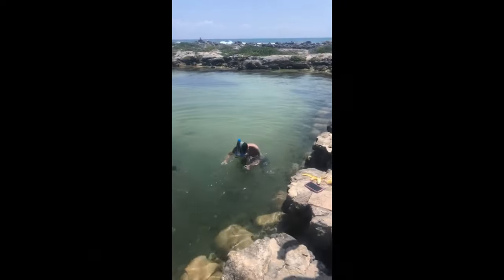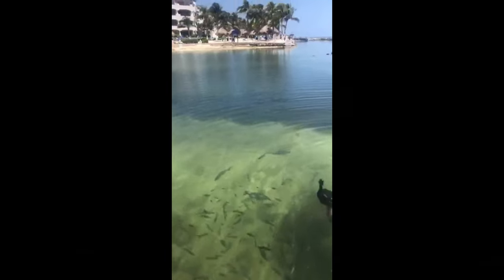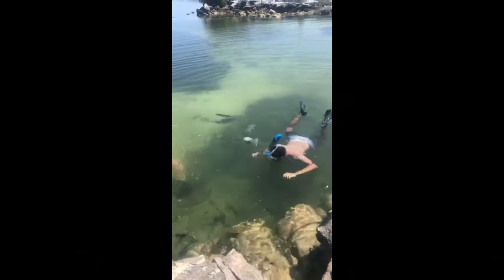And this is what I'm talking about. Throw some bananas on top of your people and let the fish jump all over them. Pretty nice though, because it's like so close by, very convenient, really cool.